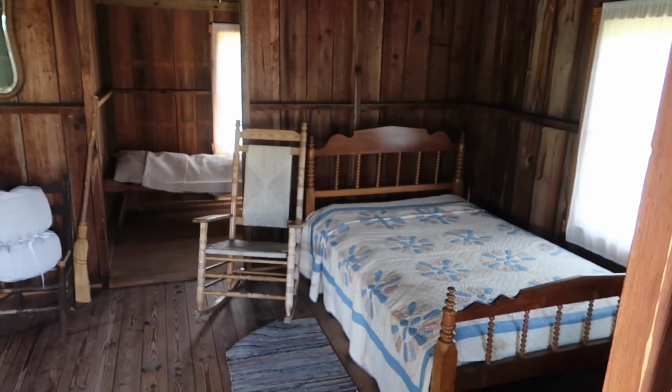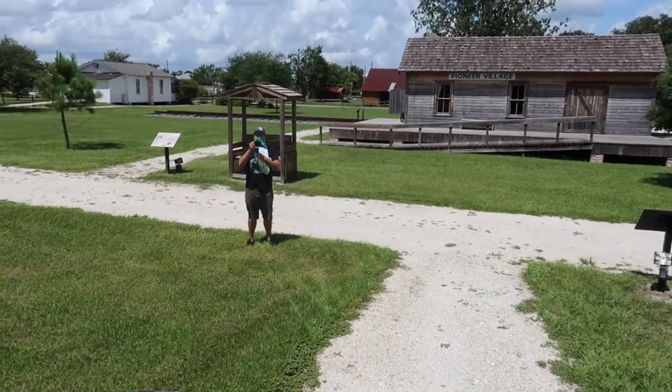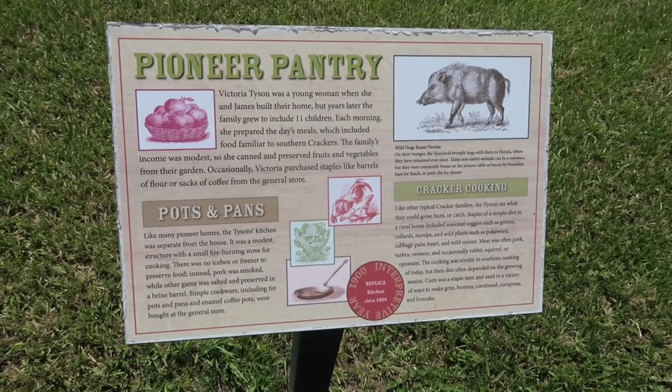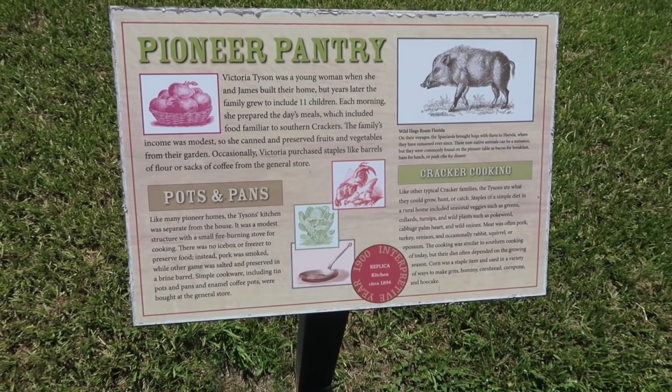It used to sit out somewhere in the middle of nowhere, I'm sure. Or maybe the middle of somewhere. It's in the middle of somewhere now, ain't it? Kinda. Victoria was a young woman when she and James built their home, but years later the family grew to include 11 children.